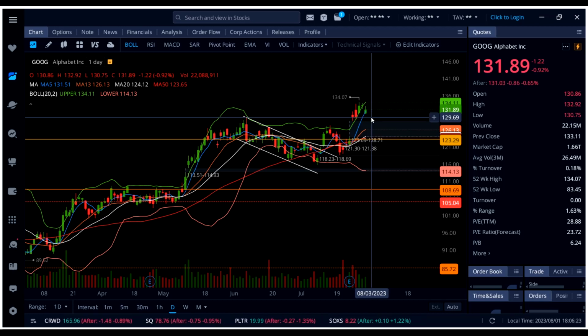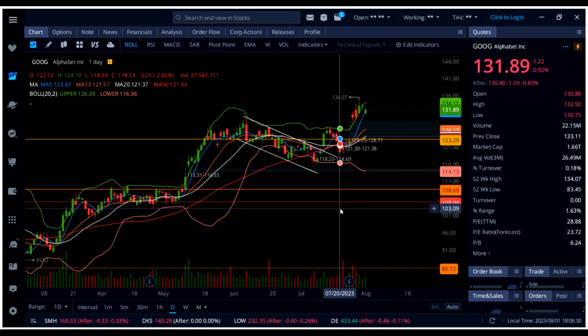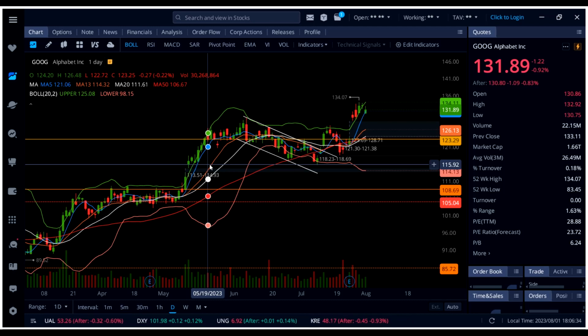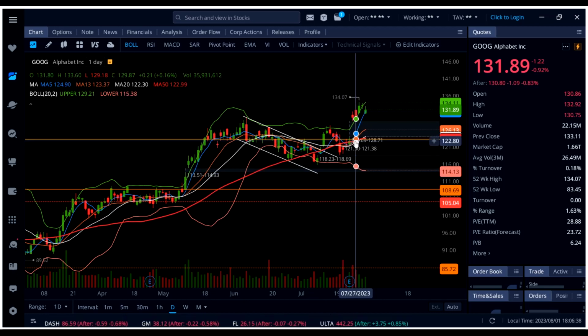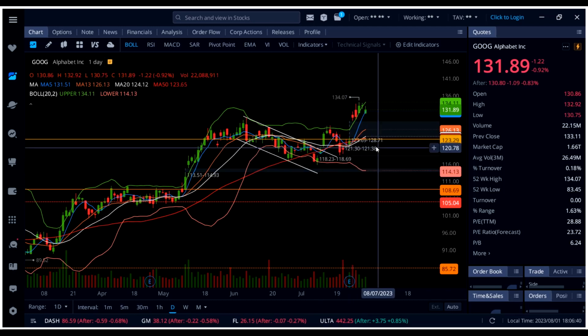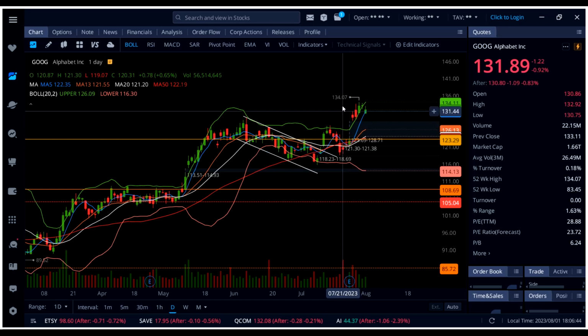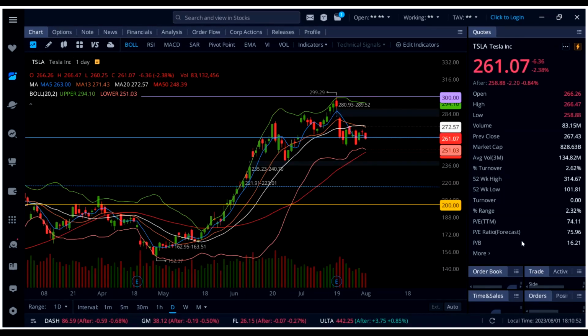And below that, this thing can dump all the way down to this support, which is around 126 to 127, and that is kind of aligned with this 13 SMA on this daily chart. Another strong support, and then down here to 123 to close this gap from the earnings. Now to the upside, above 130, we could see a lot more upside on Google, all the way up to 134 to even 140.